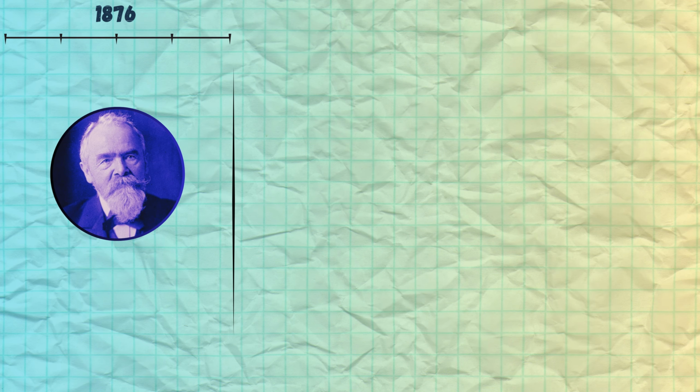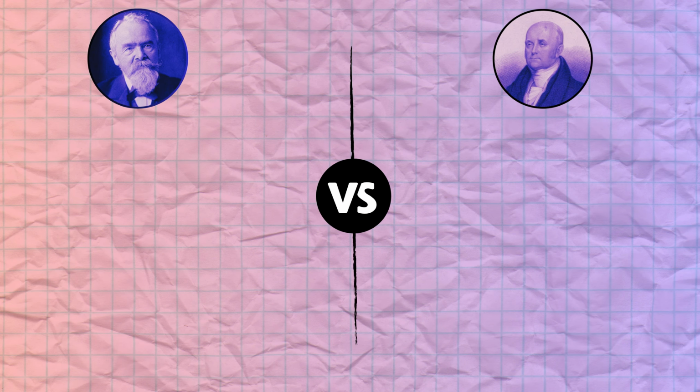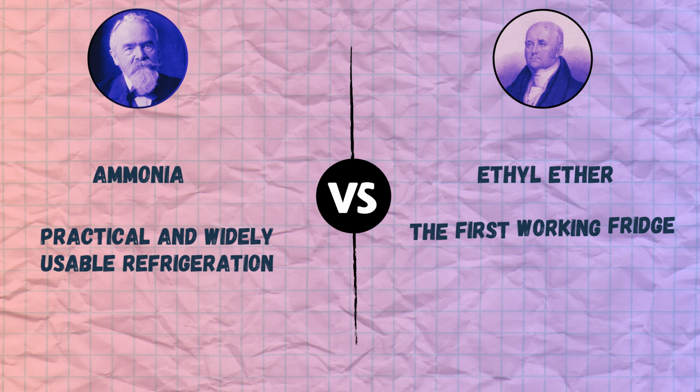Then, in 1876, German engineer Carl von Linde improved upon Perkins' idea. Linde's version of vapor compression refrigeration was more efficient and reliable. He used ammonia as the refrigerant, which was a better choice for cooling than Perkins' ethyl ether. Linde's system worked well on a large scale, making it possible to use refrigeration in factories, breweries and industries. While Perkins invented the first working fridge, Linde made refrigeration systems that were much more practical and widely usable, leading to the modern refrigerators we use today.